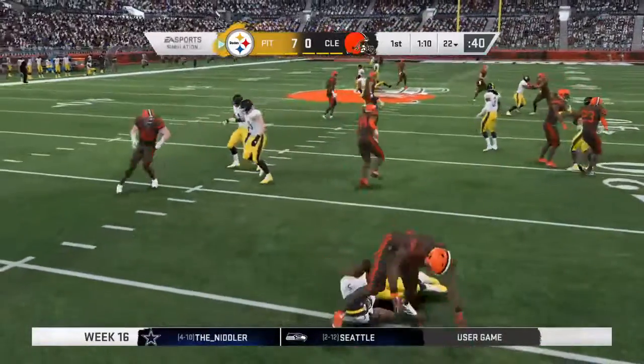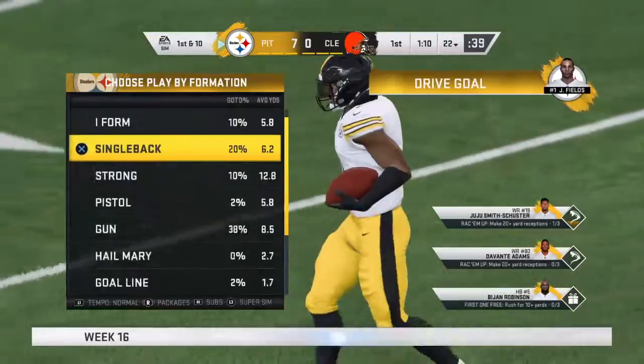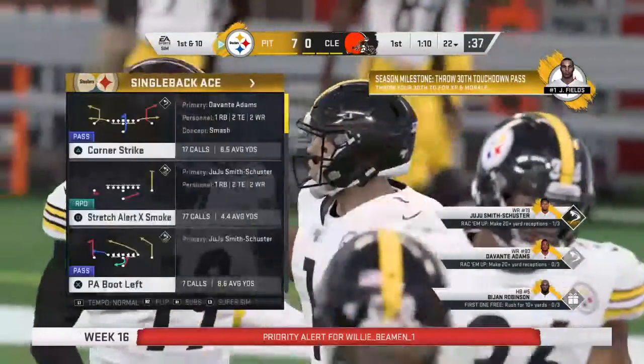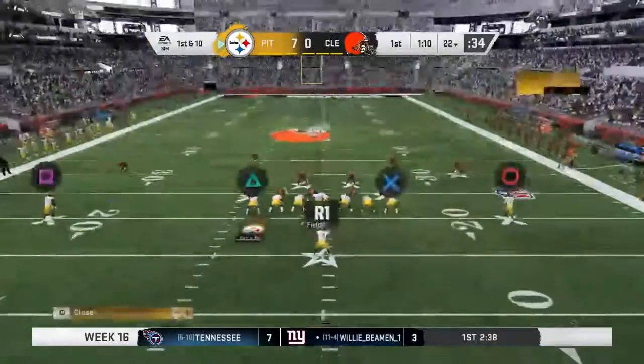So how do they continue that? How do they keep making it happen? Different looks, different disguises, different angles that they chase it. They were so disruptive last week. We'll see what the trend is here as we go forward.